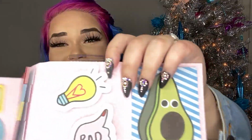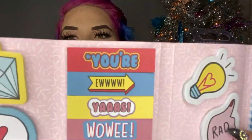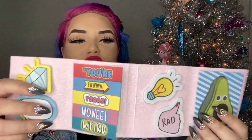Look at the avocado. He does not look like he's having the best day, but these are so freaking cute. Oh my gosh. Imagine these as little bookmarks when you're reading. Oh, these are so cute. I love the avocado. I don't know, something about him. I feel that on a spiritual level, but these are so cute. I love it's in a little book that you can just easily, boom.